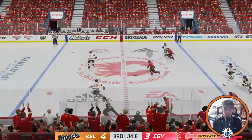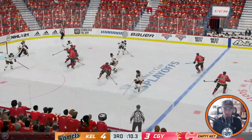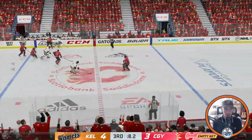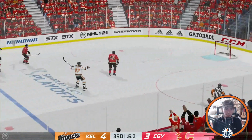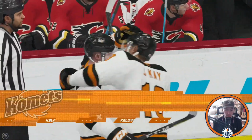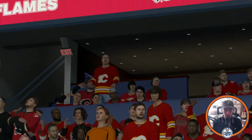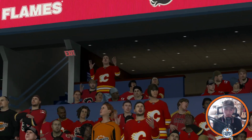The Flames pick it up. Lind over to Mayorov. Mayorov still picks it up. Now the Komets have it. Just 8 seconds left, and they aim for the empty net and hit it. Bernard Thibault guarantees the Komets' place in the second round in 6 games here. Goodbye, Calgary. You guys are done.